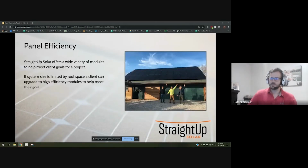Panel efficiency. So StraightUp Solar does offer a wide variety of modules and variants and variables with efficiency. And so, if the system size is limited by that roof space, a client can always opt to upgrade to high efficiency modules to help meet that goal.